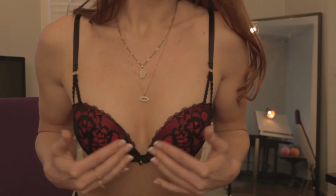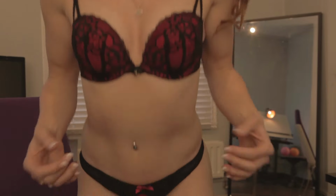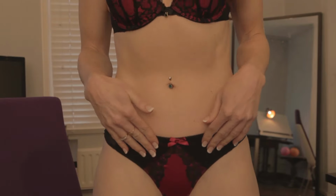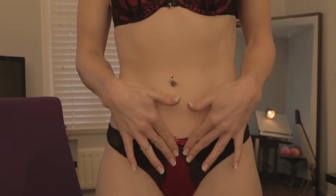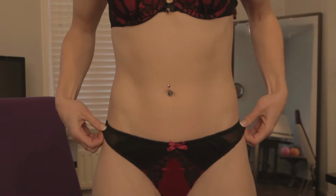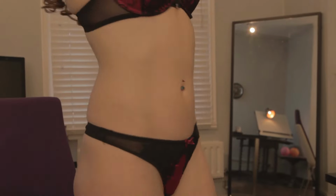So it's quite comfortable. Like I said, it's a bit too padded for me, but it's really nice. And the bottoms I chose to go on it are these little thongs here, which are also from Ann Summers. It's really nice because they've got the black. Now, black is very flattering, but then you've got this lovely silky red bit, which is so nice on your skin as well. Who doesn't love a little bit of silk? And that is this one.